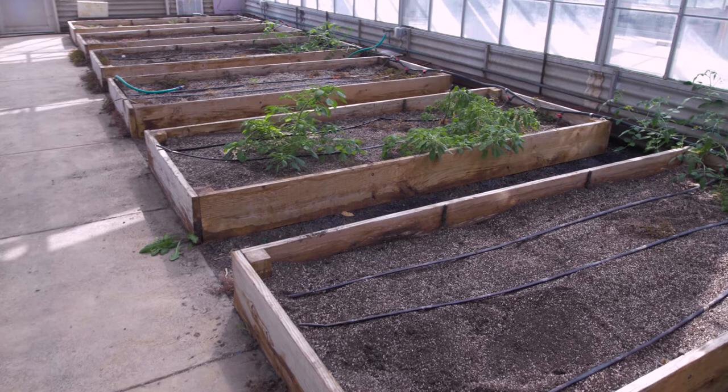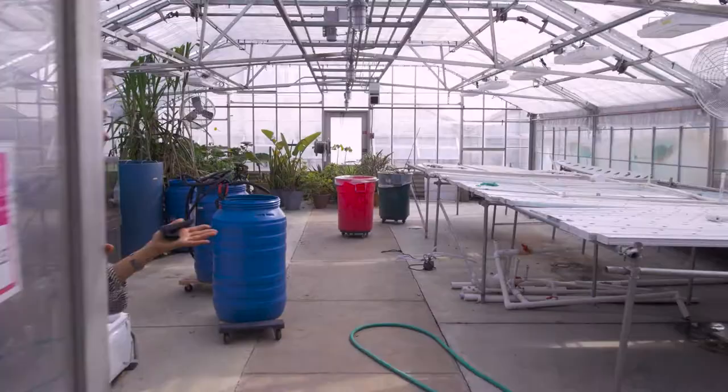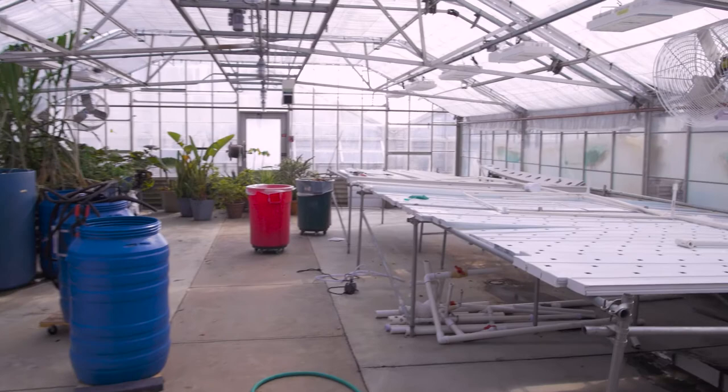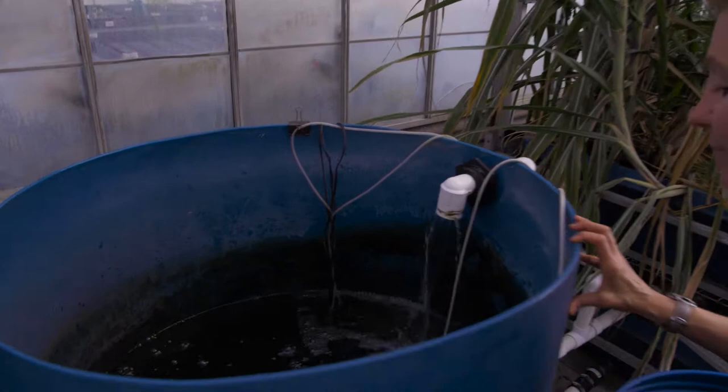The students get hands-on experience, and truly on a winter day, this warm, sunny greenhouse is a great place to be. In some respects, I misspoke. This is actually aquaponics. And so take a look at what is in this bin. Oh, there they are. They're coming to the surface.